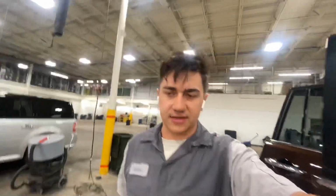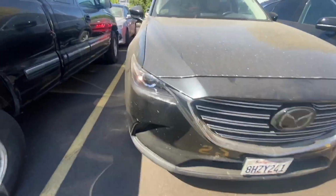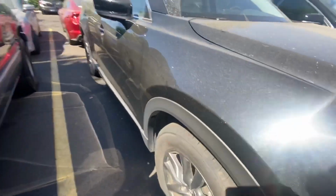Got the Armada done. It took me about an hour, but it wasn't too bad. Sure, I gotta get all that. Other than that, I'm gonna pull this one out and get my next one. I'll see you out there for that. Here's our next car. Jet Black CX-9.